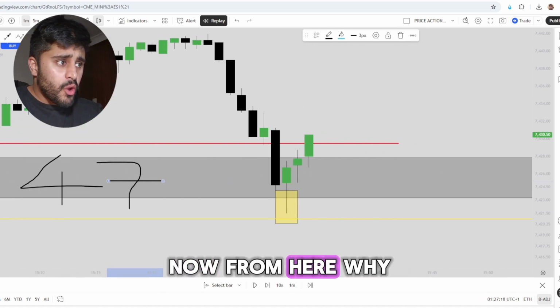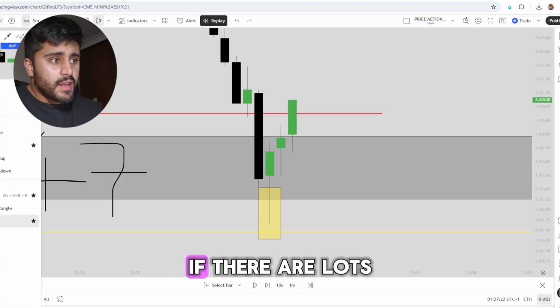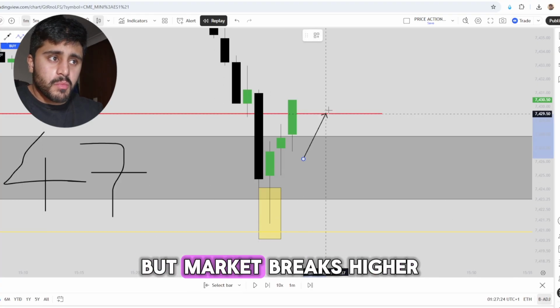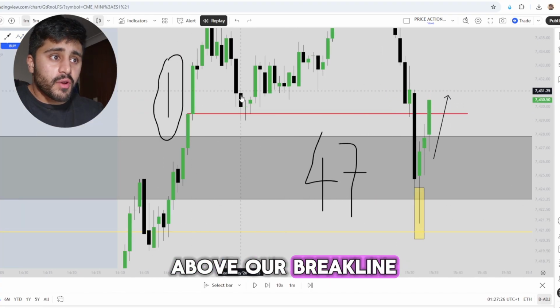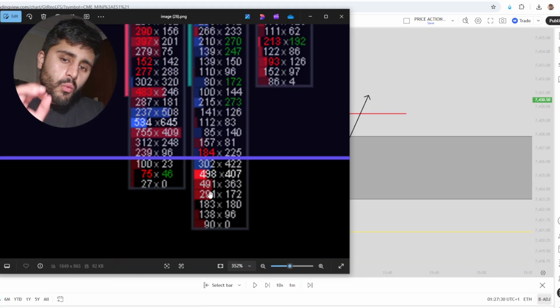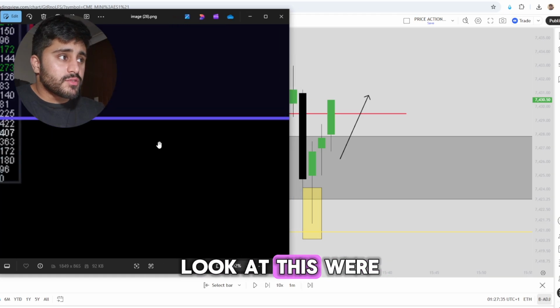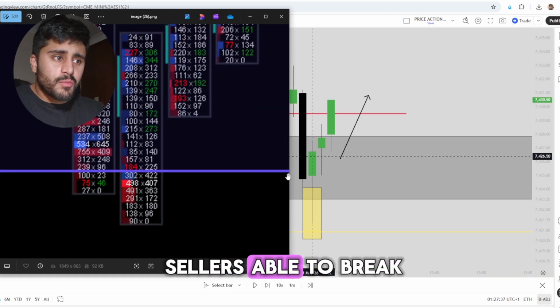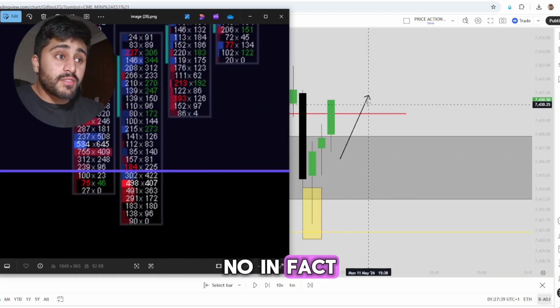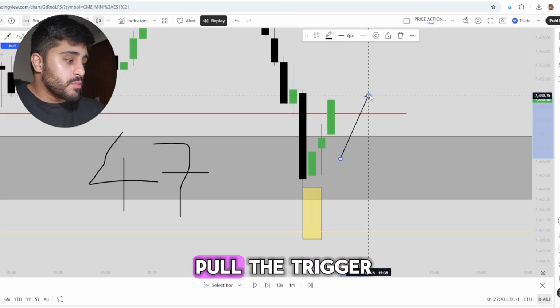Now from here, why is this a liquidity absorption? So let me ask you a question, right? If there are lots of aggressive sellers here, but market breaks higher above our break line, were all of these aggressive sellers successful? Were they able to break below the zone, right? Let's just take a look at this, right? Look at this. Were any of these sellers able to break below the zone? No, in fact, they broke above the zone and they broke above our break line. This is where we pull the trigger.